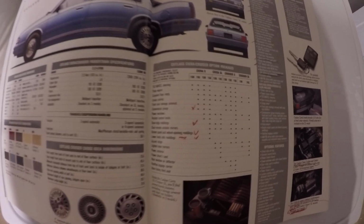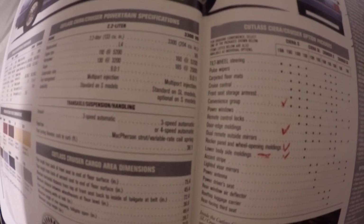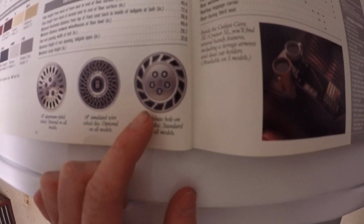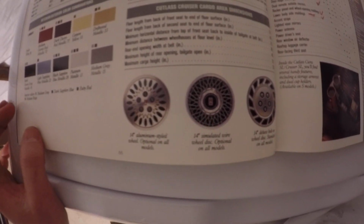And here you go. Here's all the options you get. The 2.2 liter or the 3300. The 6-cylinder is definitely the way to go: 160 horsepower, 185 foot-pounds of torque. Showing different things. Those rims are standard, like the hubcaps. These two are an option.